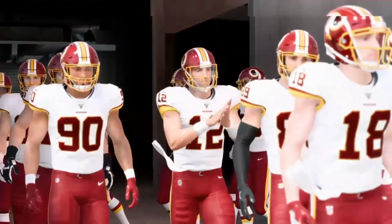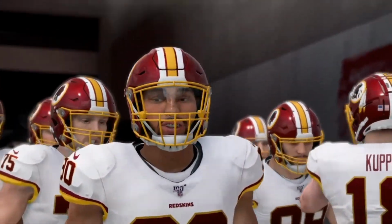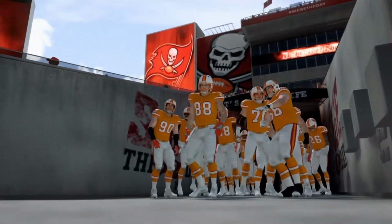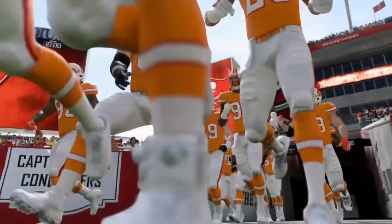But we're going to try and have a good game with DeAndre Baker. Not that I really control the corners, so we'll see what he ends up doing in this one as Montez Sweat looks to lead us out into Raymond James Stadium against the Tampa Bay Buccaneers.